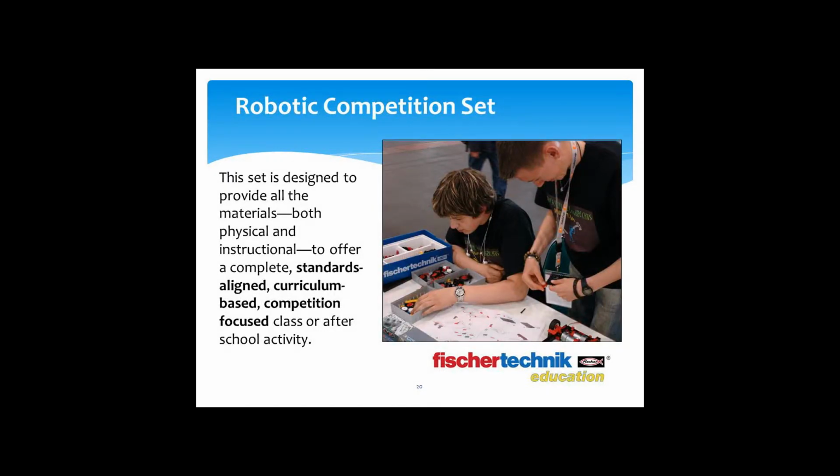Now, the set is designed to provide all of the materials that you'll need, and by that we mean both the physical and the instructional materials, to enable teachers to offer a complete, standards-aligned, curriculum-based, competition-focused class or after-school activity.